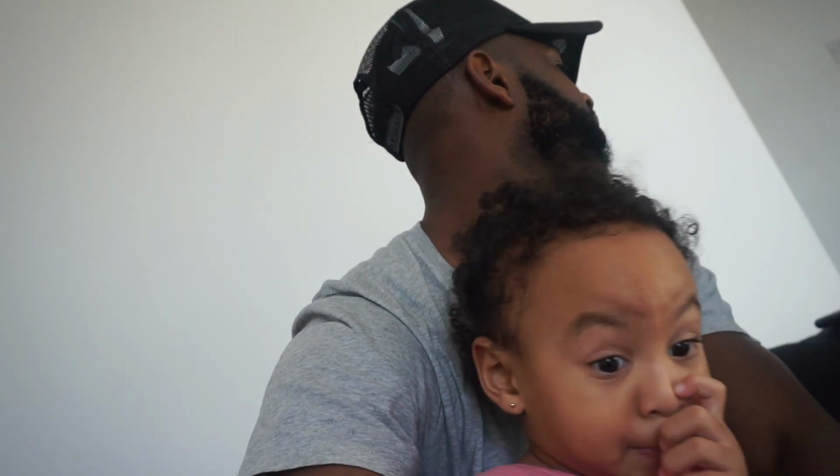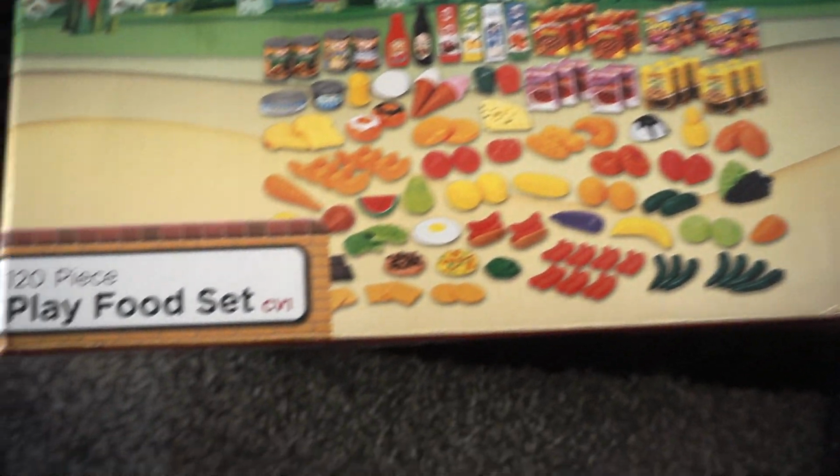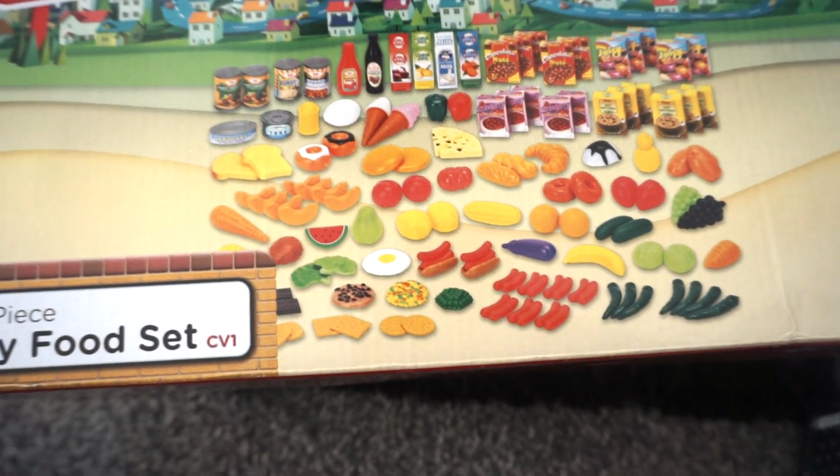Uncle Bradley got Cali some different play foods, which is good for her to learn that. So get your play foods, Cali. The one that Uncle Bradley got, the one with the donuts. Bring the whole box. Shout out to Uncle Bradley. I'm not sure where he got it from, but yeah. It has donuts, eggs, sausages, bananas.